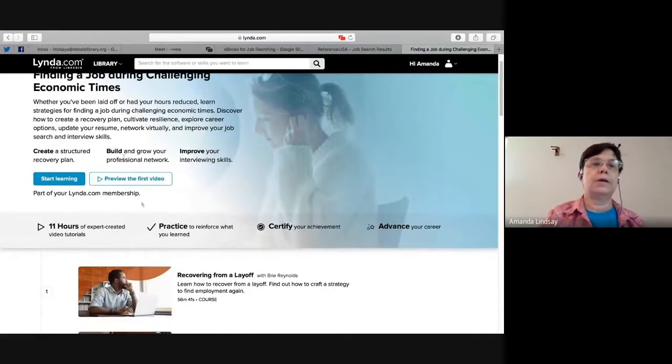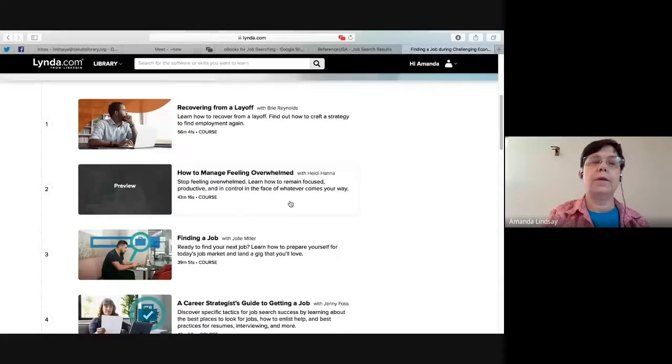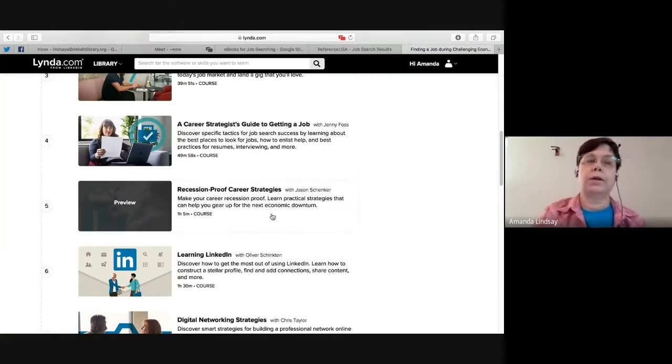Okay, as you can see, it tells you that the total path is 11 hours. You can practice, so there are practice exercises for you, and it'll certify that you've completed that particular path. You'll see that there are several videos, 13 videos in the learning path. You can watch all the learning path videos, or if you just find a few videos that are what you're looking for to learn, you can just click on those.